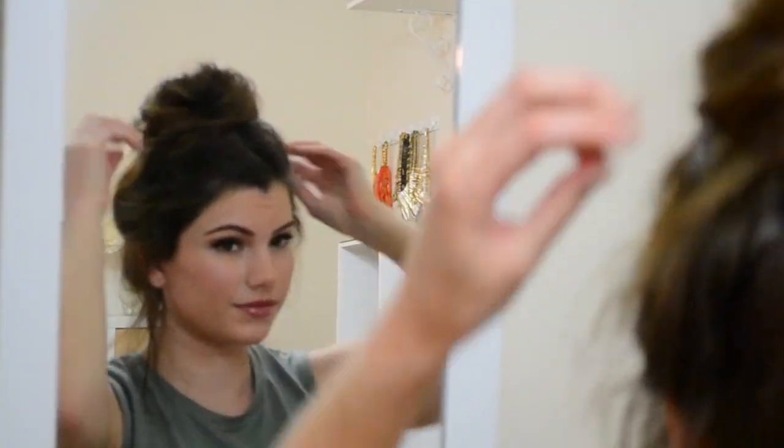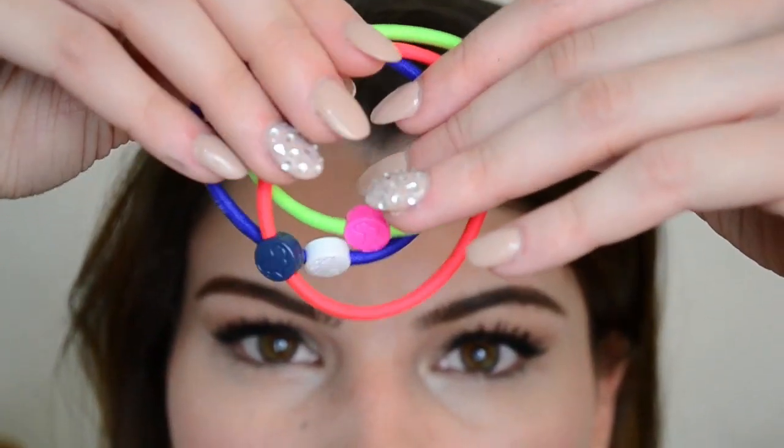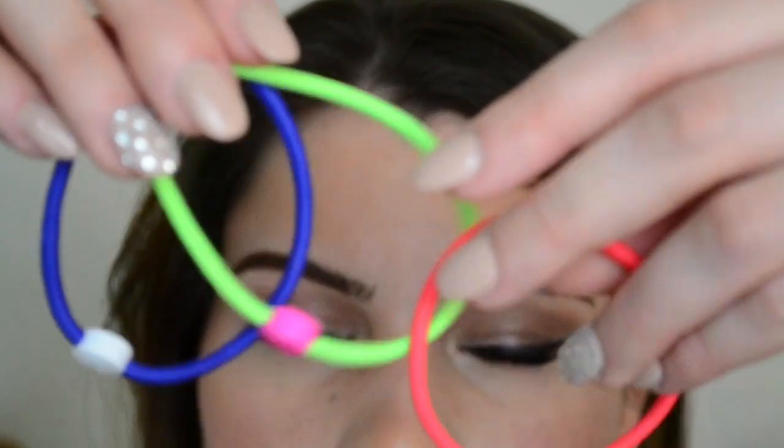Super easy to do. Change it up however you like, but this is what I like to wear to the airport. So now onto the hair. We're gonna do a super messy bun. I didn't actually wear this to the airport, but as soon as I got on the airplane, oh my god, this hairstyle was my best friend.